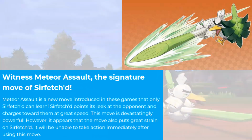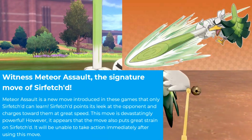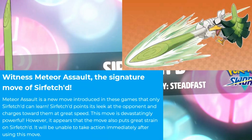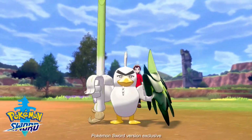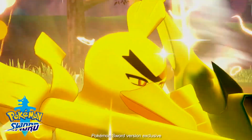Meteor Assault is a new move introduced in these games that only Sirfetch'd can learn. Sirfetch'd points its leek at the opponent and charges toward them at great speed. This move is devastatingly powerful. However, it appears that the move also puts great strain on Sirfetch'd. It will be unable to take action immediately after using this move.